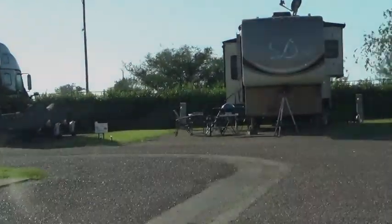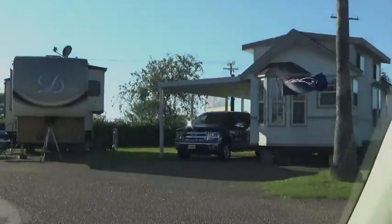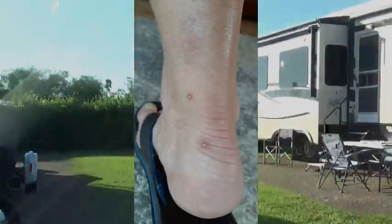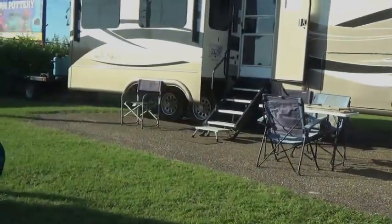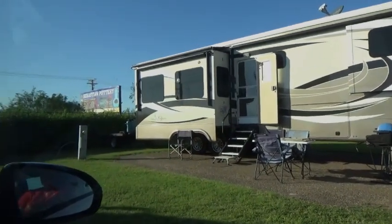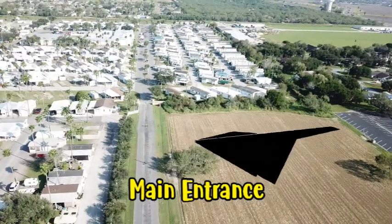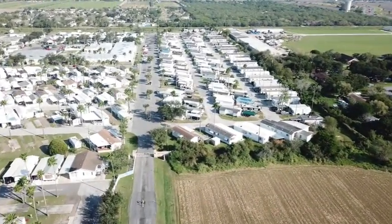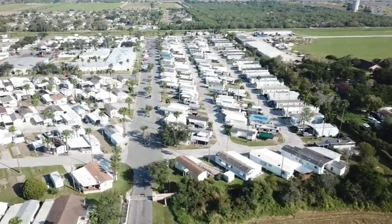They do have those little burrs in the grass here, so you gotta be careful walking around. They also have fire ants. Well, they got a lot of both. Yeah. And these are right along the highway, so not exactly your ideal spot. In December, the high temperature is about 71 with a low of 51. In January, the high is about 69 with a low of 49.